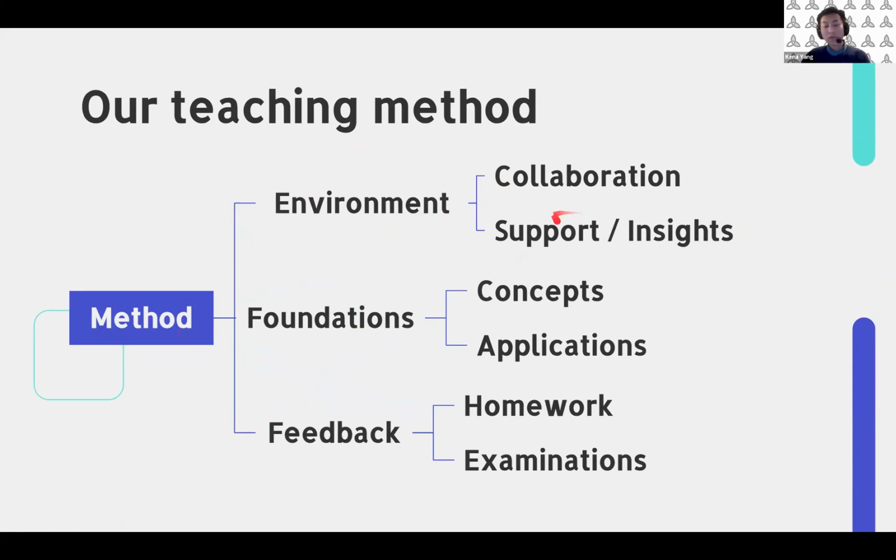And then we'll be giving every student support and insight. So we want the teachers to act as sort of mentors and give tips on how they handled the exams themselves when they were in the students' shoes. So that's our comfortable teaching environment. But we'll also focus on the concepts and applications. Concepts would be your conceptual understanding, and the applications would be the application to the problem itself. So things like our problem-solving strategy.